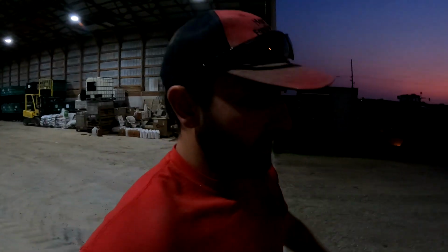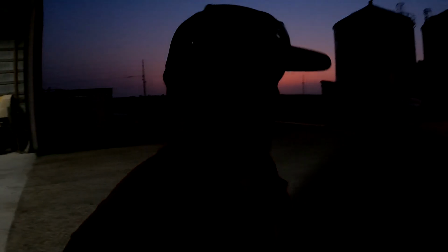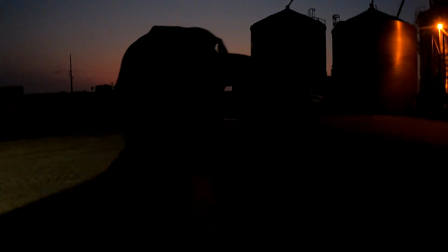So I'm gonna pack her in and call it a night, guys. Tomorrow's gonna be a big day. We're gonna get a lot done. We're gonna get almost done planting corn. Cross our fingers, with any luck, we will get done planting by Sunday. I doubt we'll get done Sunday, so we're gonna shoot for Monday. Let's be realistic here.